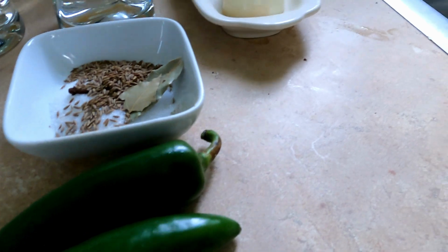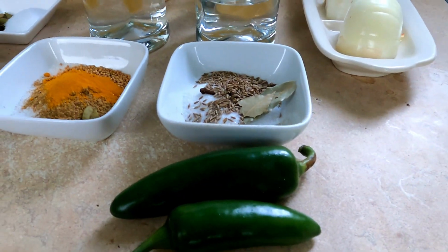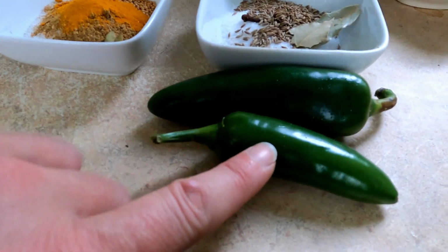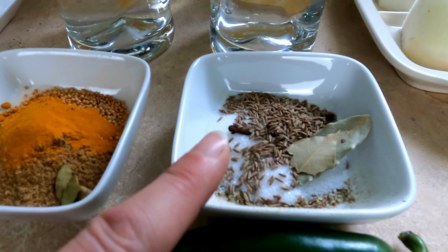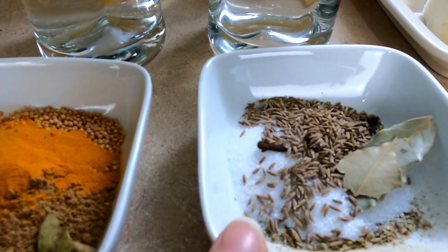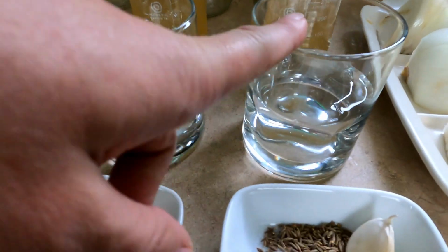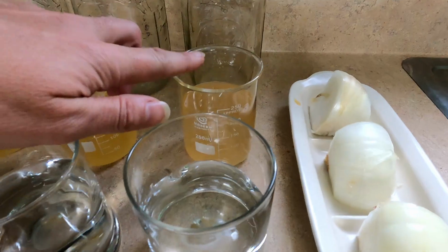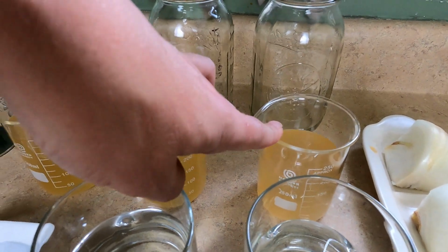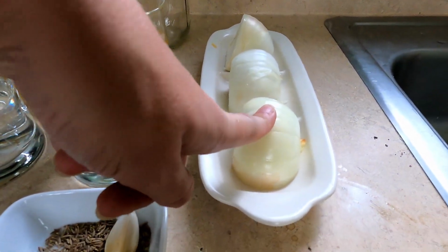And then moving on to the jalapeno pickled eggs, I have 2 jalapenos, which I'm going to slice in half and remove the seeds from before I add it to the mix. I have 1 teaspoon of cumin seeds, 1 bay leaf, 1/2 teaspoon of dried oregano. I'm also going to be adding 1 clove of garlic. I have 3/4 of a cup of water, 3/4 of a cup of a mixture of apple cider vinegar and white vinegar. And then for each of these recipes, it calls for 1/4 of a sliced onion.